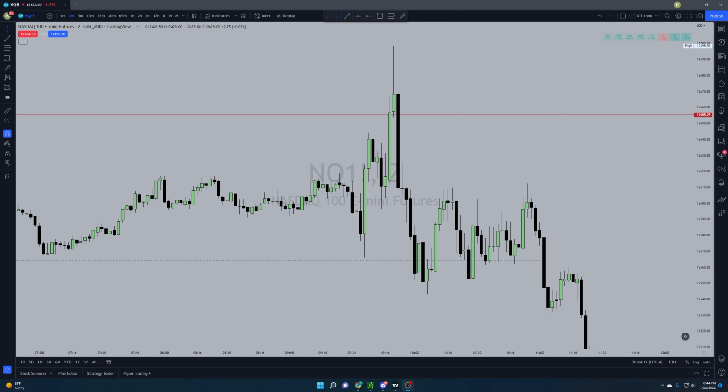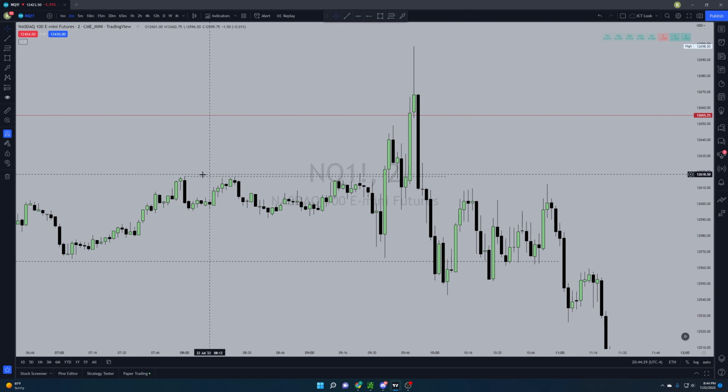Today was an awesome day for us, so I'm just going to quickly break down pretty much all the trades that we took. So starting off, we'll just get right into it. We created these equal highs overnight, so I was watching for a potential break of structure here.